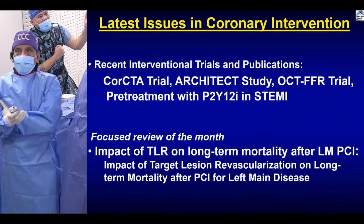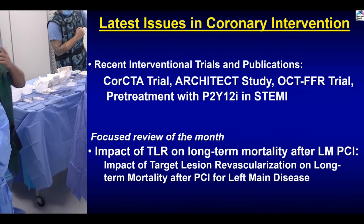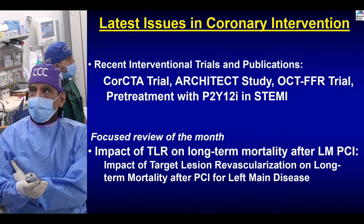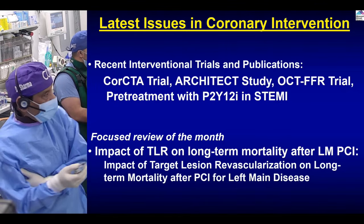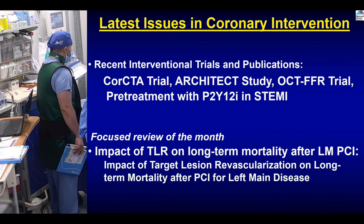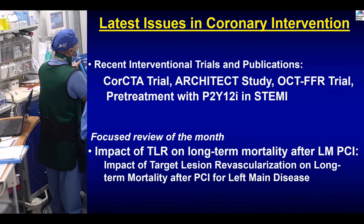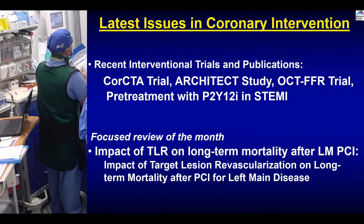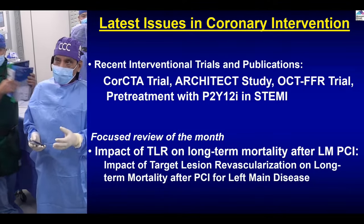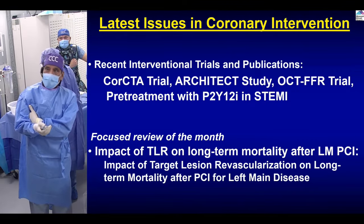And meanwhile, let's go to our recent interventional trials and publications. One is the CORE CTA trial, then the ARCHITECT study, the OCT FFR trial, and the pre-treatment with P2Y12 inhibitor in STEMI trial. Then the focus review of the month is the impact of TLR on long-term mortality after left main PCI. There was data from the EXCEL trial that if you have a TLR, your mortality was 3 times higher compared to those who did not have TLR after left main PCI or CABG.